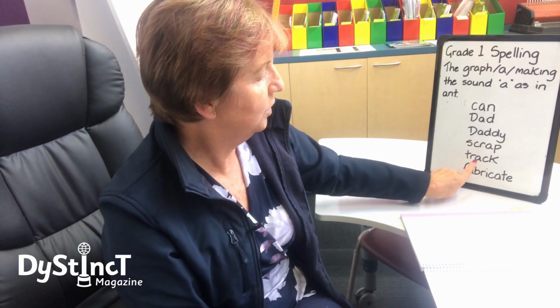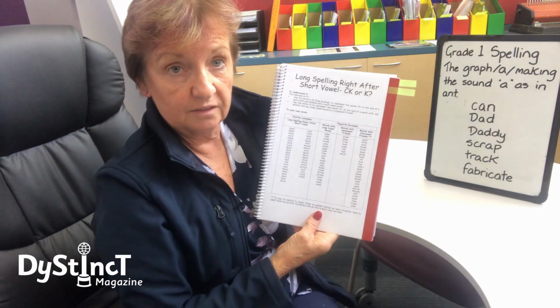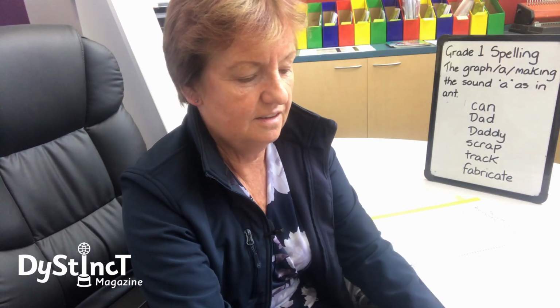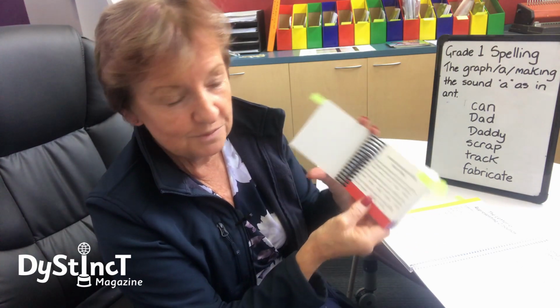We spoke about the word track ending in CK and not K. In The Next Step, once again, a clear example with many word lists. And in Spelling Step by Step, once again, we've got the explanation with just a few samples.